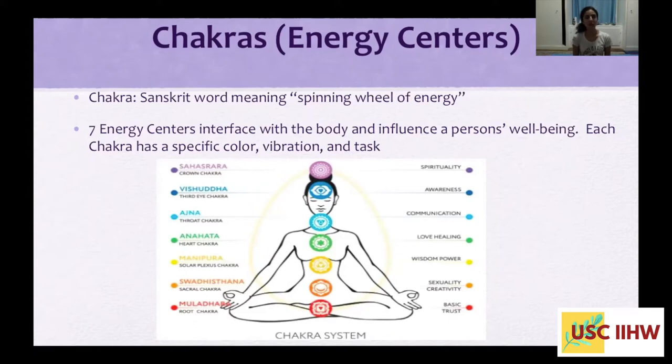The seven chakras: the first one is the root chakra, our most basic grounding chakra, which connects us to the earth, where trust, foundation, and family stem from. The second one is the sacral chakra, which is right here. It's where sexuality and creativity stem from. The second chakra is often connected to the fifth chakra, and the third is connected to the sixth. The truth is they're all connected, but they find stronger connections between certain pairs.